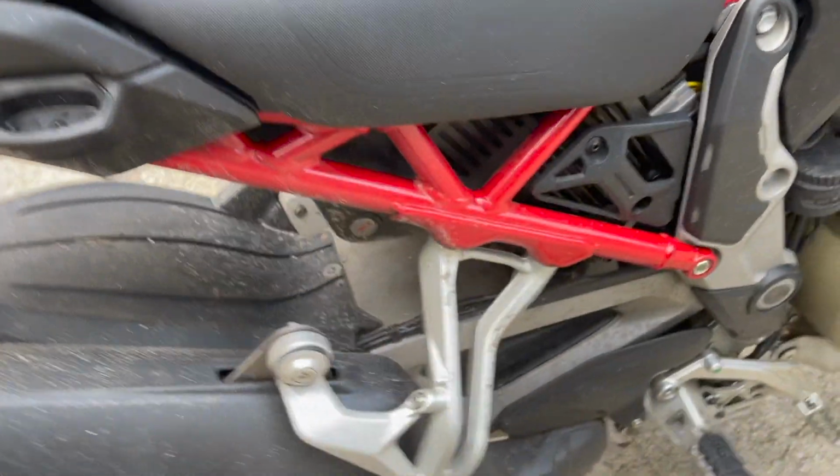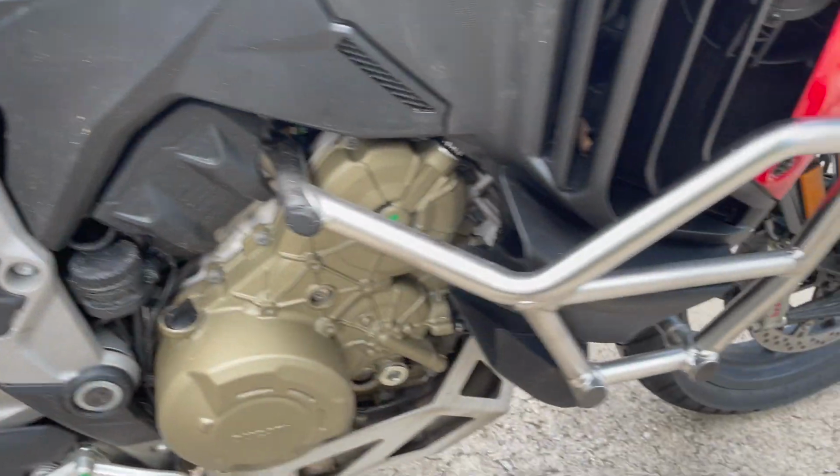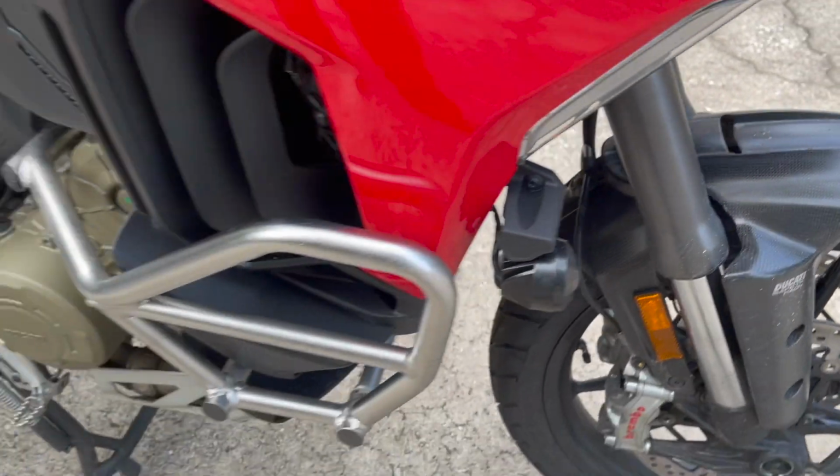So looking pretty filthy at the moment, and doesn't give much of an indication of its condition. So let's throw some water at it.